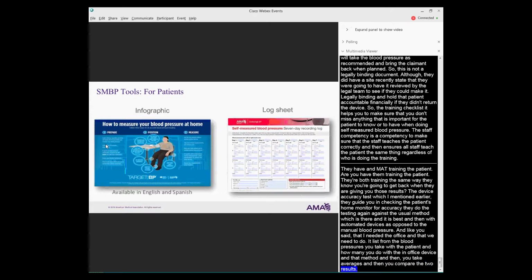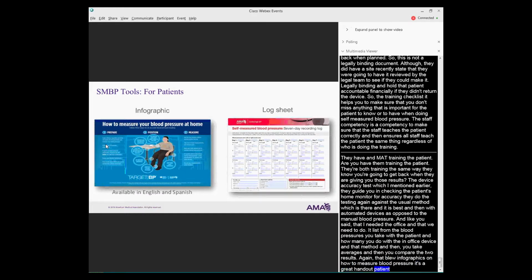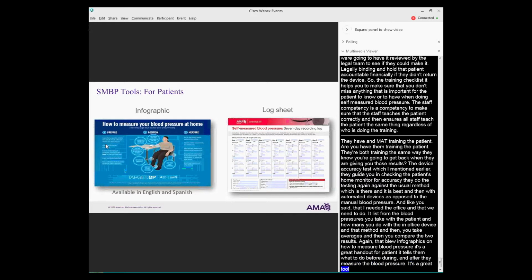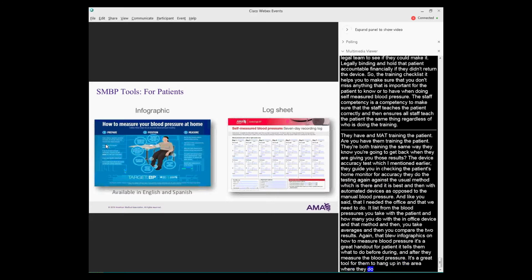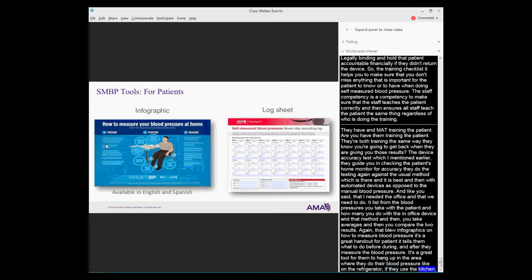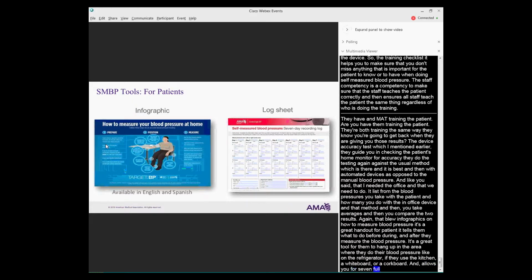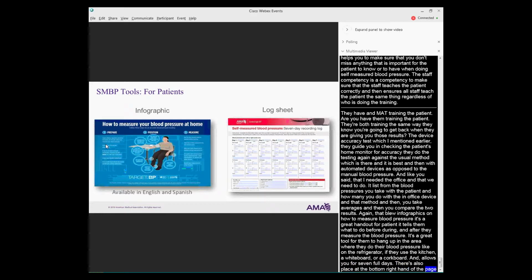Again, that blue infographic on how to measure blood pressure is a great handout for patients. It tells them what to do before, during, and after they measure their blood pressure. It's a great tool for them to hang up in the area where they do their blood pressure, like on the refrigerator if they use the kitchen, or on a whiteboard or a corkboard or someplace in their home office. It allows for 7 full days of measurements. There's also a place at the bottom right hand of the page for the clinical office to specify blood pressure that would require immediate attention if it's either too high or too low for the patient.